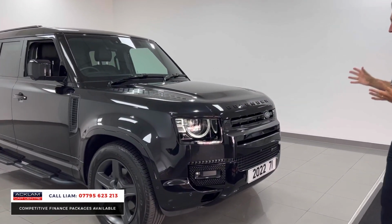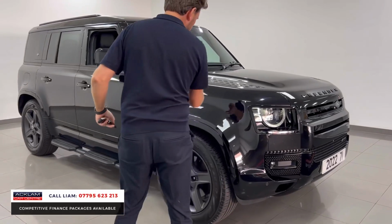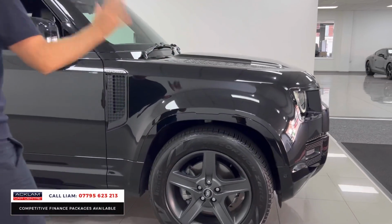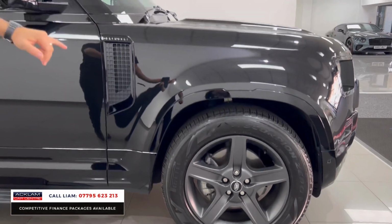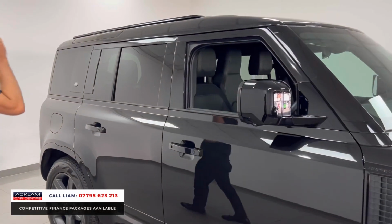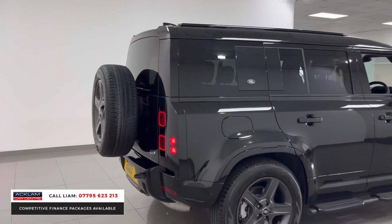So the X-Dynamic gives you all this black styling. So if you see all under here, all round the arches, it's all colour-coded in gloss black. You've got adaptive LED headlights. Wheels finished in off black, they're more like an anthracite grey colour. 20-inch wheels. You've then got fixed side steps, which is an option. Roof rails, privacy glass. It's got an electric deployable towbar as well, which again is a very, very expensive option.